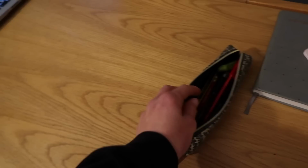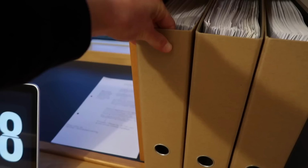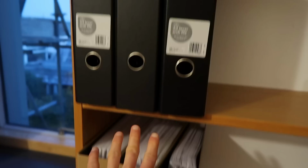Anyway, then on my shelves I have three big ring binder folders, and they're made out of this brown cardboard. I like the brown and the black ones. I used to get really bright colored folders when I was in school doing GCSEs, but now I prefer this minimalist look.